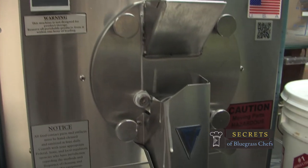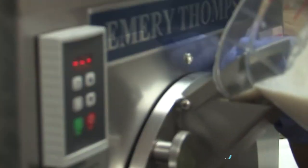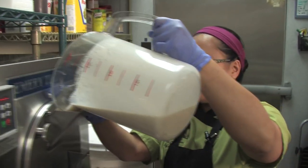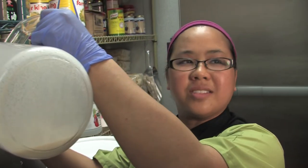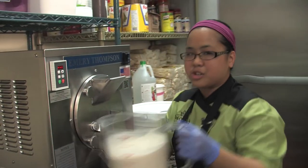The machine isn't exactly what you have at home, but don't let that stop you. Tao started out with much less. When we started, I started in a 2-quart Cuisinart that I bought on Amazon, and I started with coconut ice cream. That's kind of where this whole thing started.